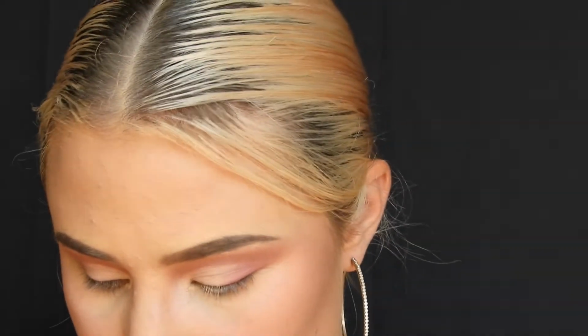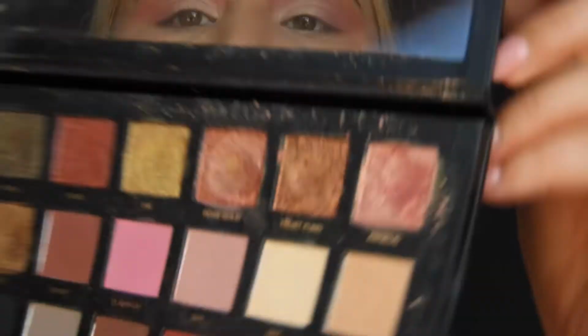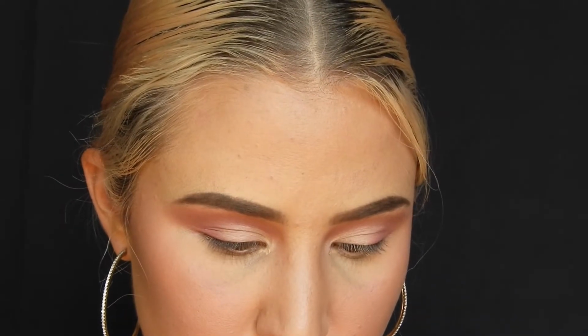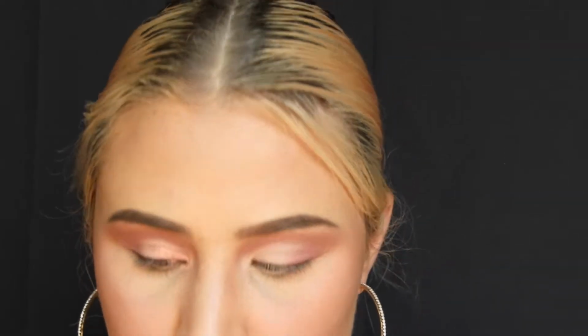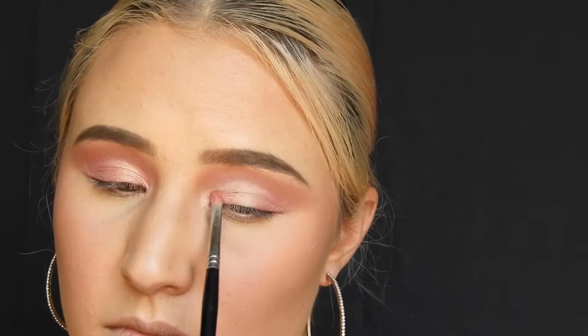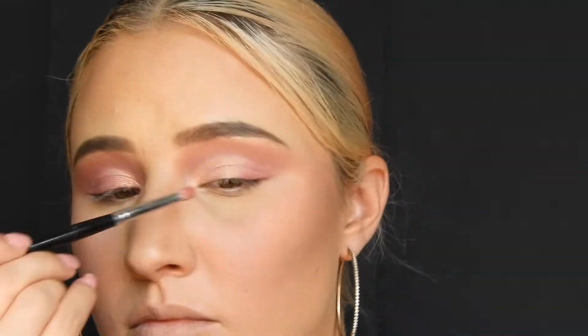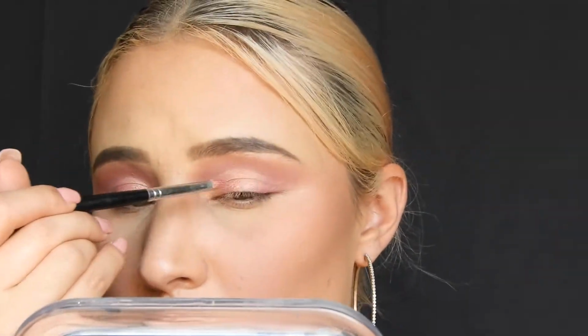Okay, then I'm going to take the shade Angelic. It's a really nice pinky shimmery color. Then I'm going to take the shade Flamingo again with this brush and then just go underneath my eye.